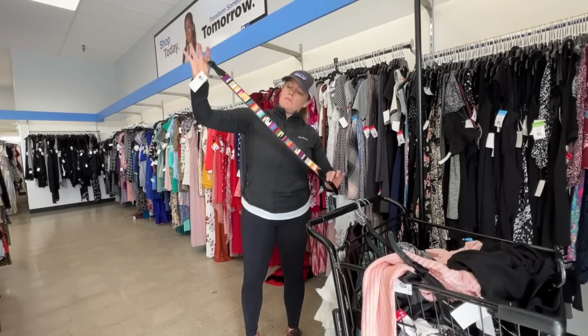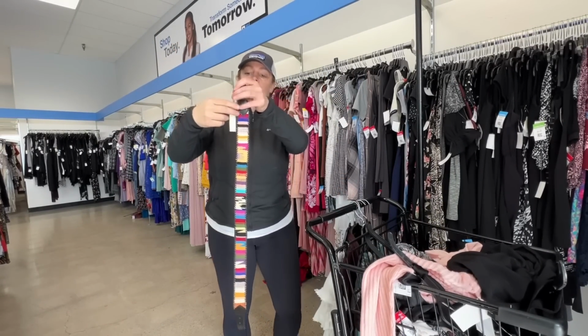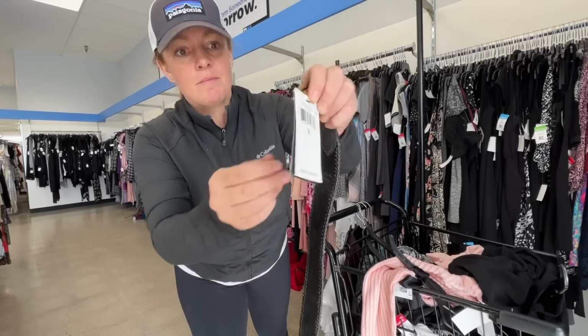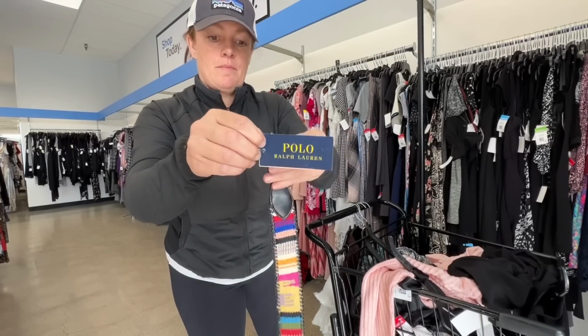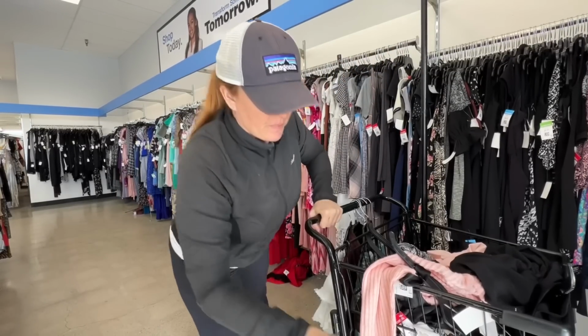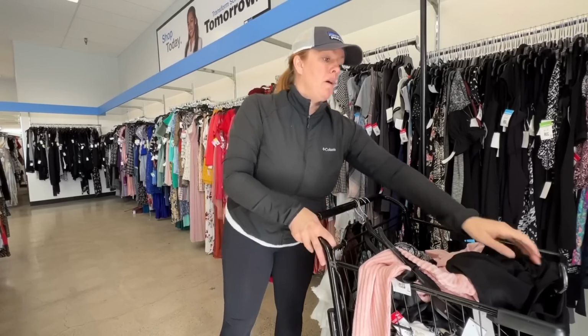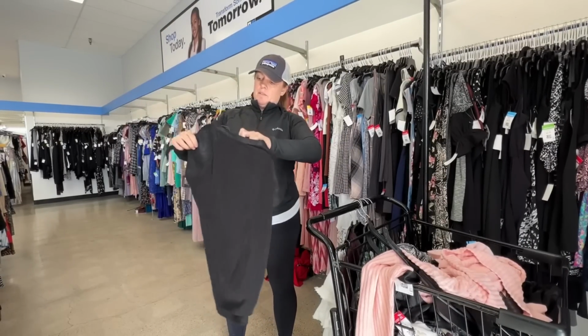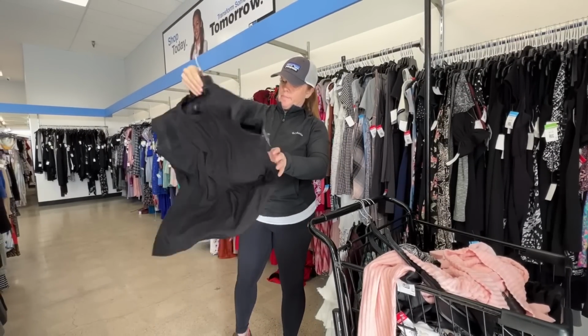And then this belt is New with Tags Polo Ralph Lauren. Retails for $276, I think is what it says, which is wild for a belt. That's crazy to me, but it's beaded, it's a size small, and it's absolutely adorable. Some of the comps for that were in the $50 to $75 range as well, so I was really excited.